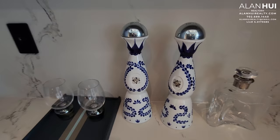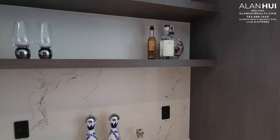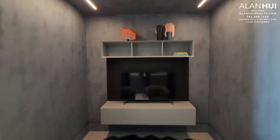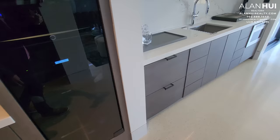These are the controls for your home automation. And we have some nice drinks here. Los Azul. Few more tequilas up there. And this is a sitting area. I'm not sure if something comes down from the ceiling here. In the lounge, we also have a wet bar and more Los Azul.